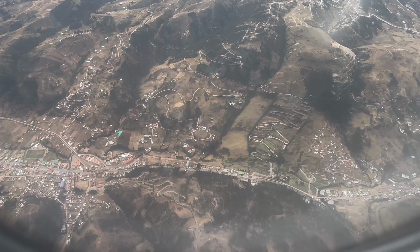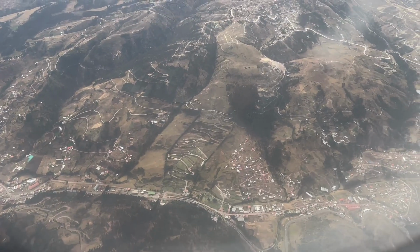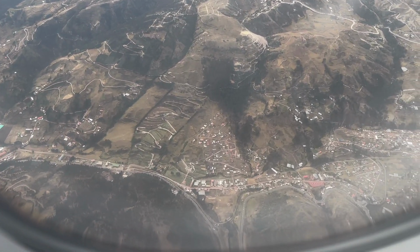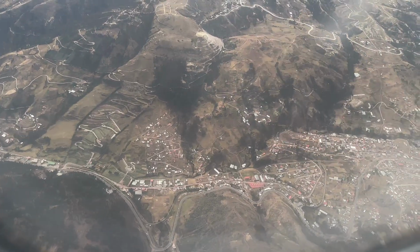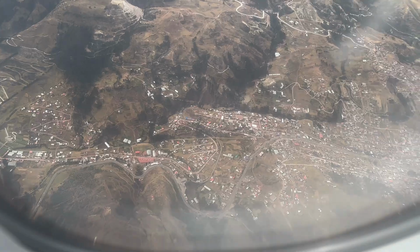In a few moments, we are going to see lots and lots of buildings, and right in the middle of it all will be the long runway at Cusco Airport. We'll basically be flying right over the city and close to the airport to avoid mountains off of our right, but we'll be headed for an area that forms a small valley.